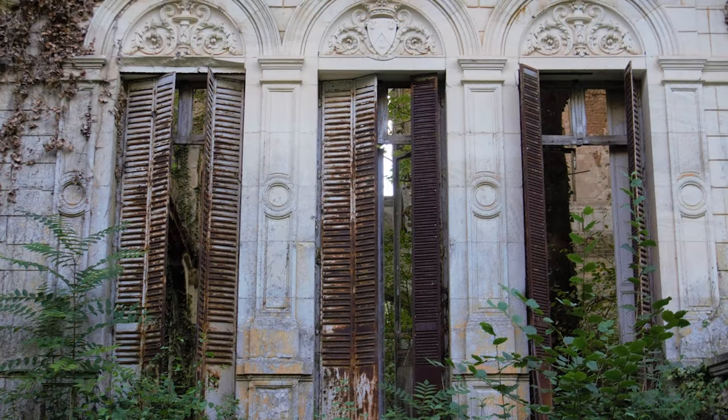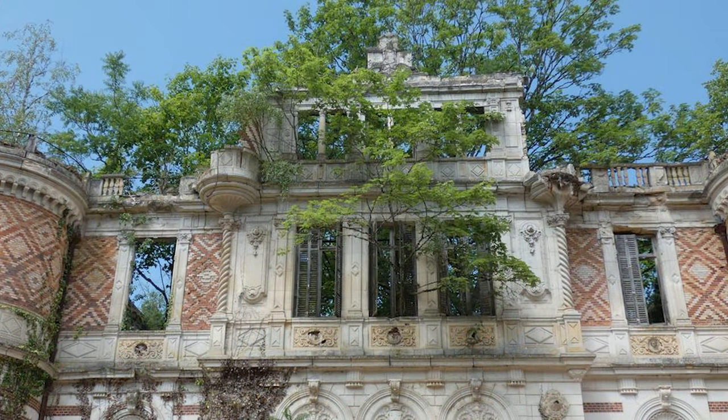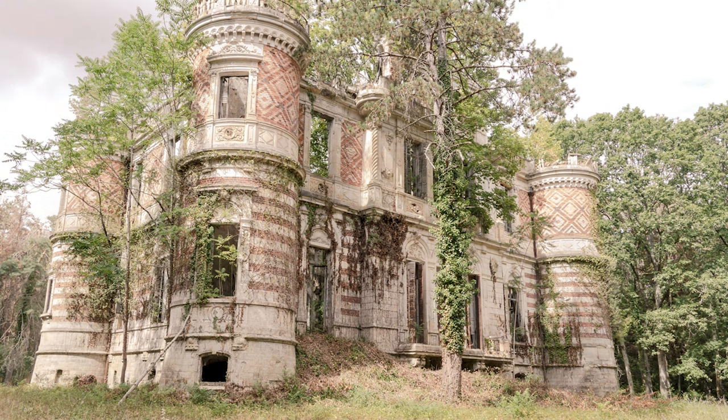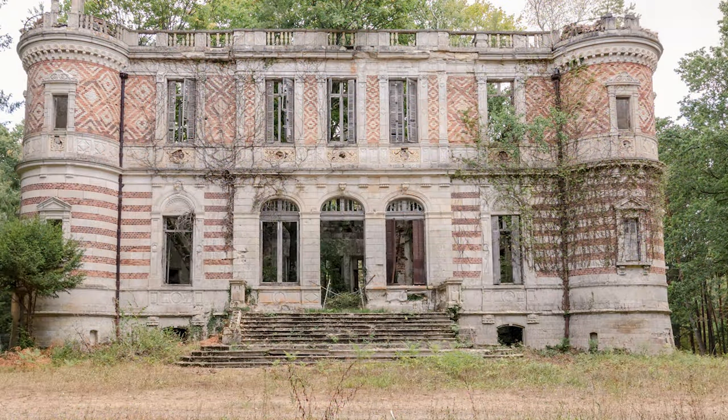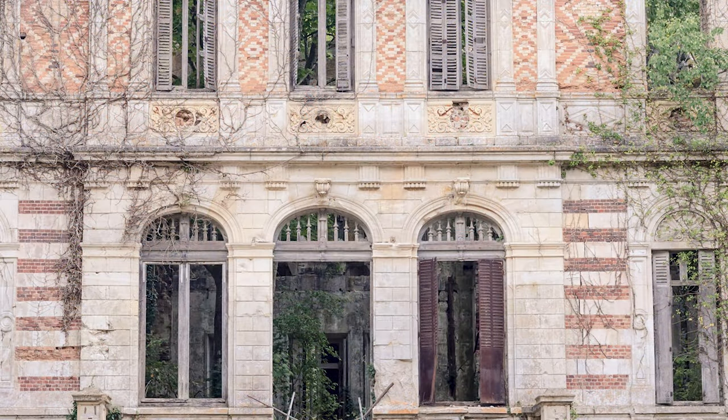The chateau was partially burned down in 1936. On the night of February 6th to 7th, the fire at the chateau was reported on February 9, 1936, by the local newspaper, which states that the owner was vacationing in Nice, and that the causes of the fire were unknown.